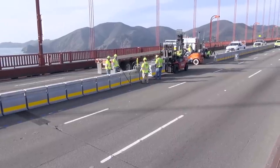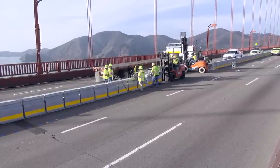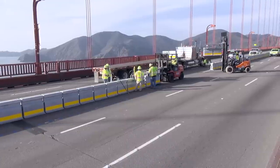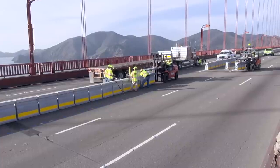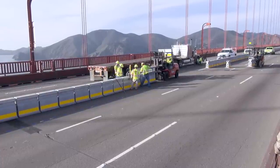Here in this wider shot, you can see where the two sections are about to meet. On the right is coming down from the north, and on the left is coming up from the south. It looks to me like they started at each end and they're going to meet in the middle. And here we are just about to see that momentous occasion.